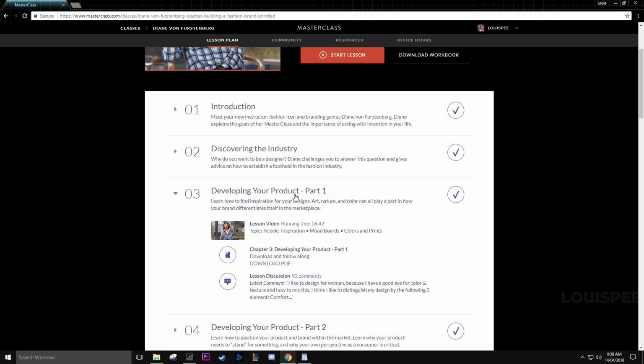Developing your product. What's inspiring your product? What are the mood boards? Mood boards are really interesting, and I'm actually going to implement them in my real world office. I'm in marketing, as I've already alluded to, but I've never even considered putting mood boards in, because as a marketing person, I'm all about brands and I'm all about creating a certain culture in my team. So mood board, very interesting. I'm actually going to apply that to my world.